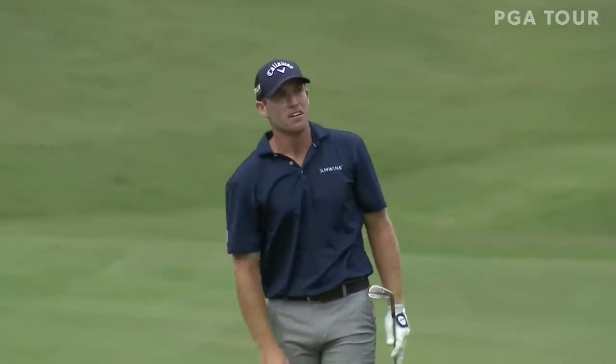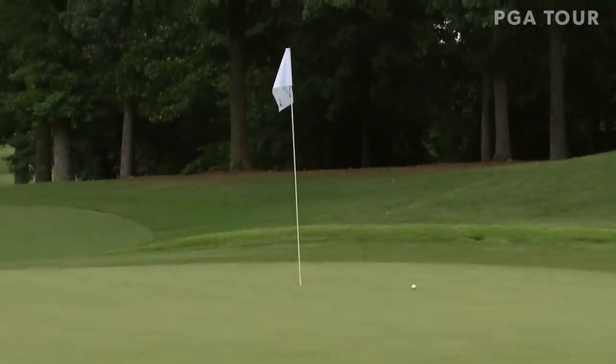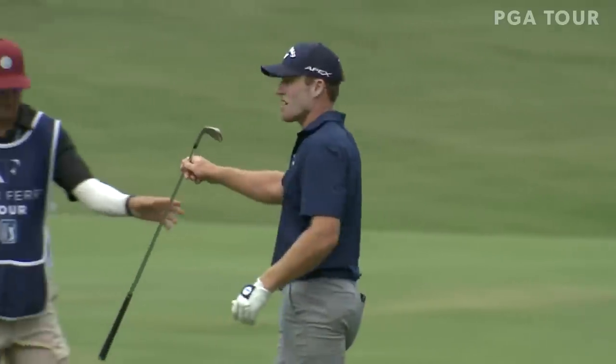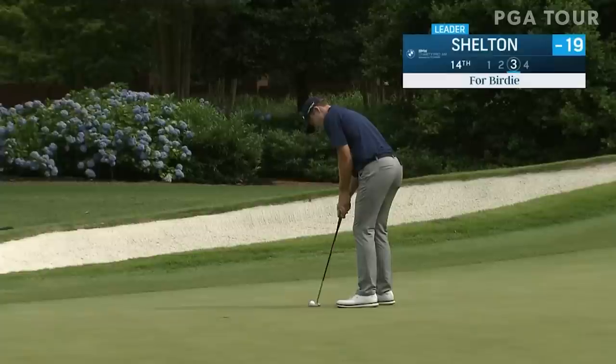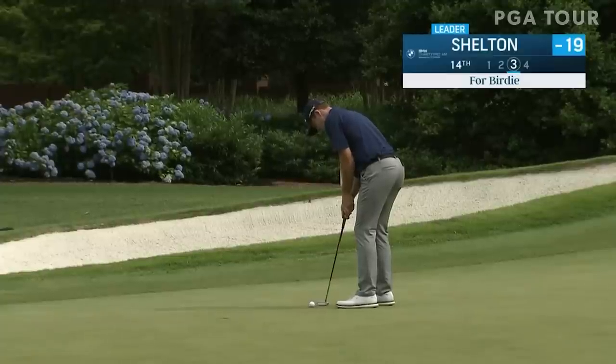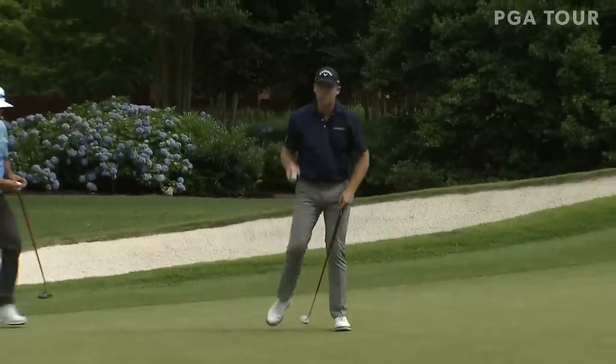But his distance control has been spectacular. And there is another one. Look at that. Gary, you are dead on. And James, when you watch that swing now, it is as smooth and as fluid as you could ever ask for. He is just rolling the rock.